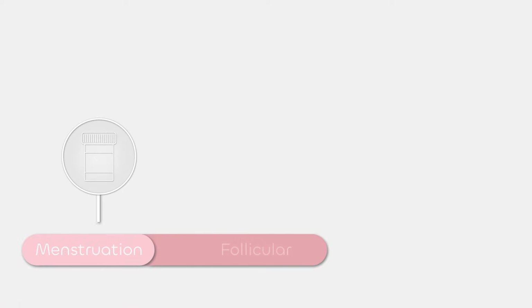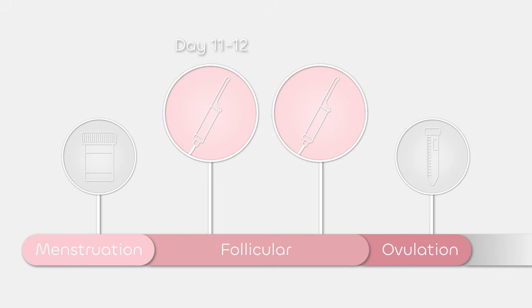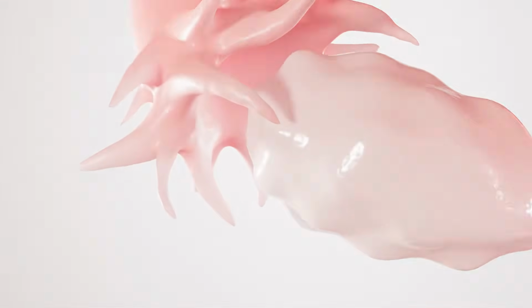Typically, the first monitoring appointment is around day 11 to 12 of the cycle, and patients usually require 2 to 3 appointments prior to the IUI procedure. Once the egg is mature, after approximately 12 to 14 days, it will detach from the inside of the follicle, the follicle will burst, and the mature egg is released. A trigger injection is often used to initiate this ovulation process, which you will be taught to administer by yourself. At the release of the egg, otherwise known as ovulation, the 3rd phase begins.